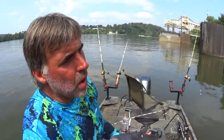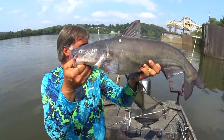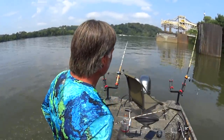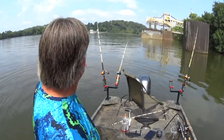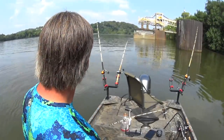There is definitely more action behind this corn barge. That's just what I need right there. Some boat trying to make big waves.